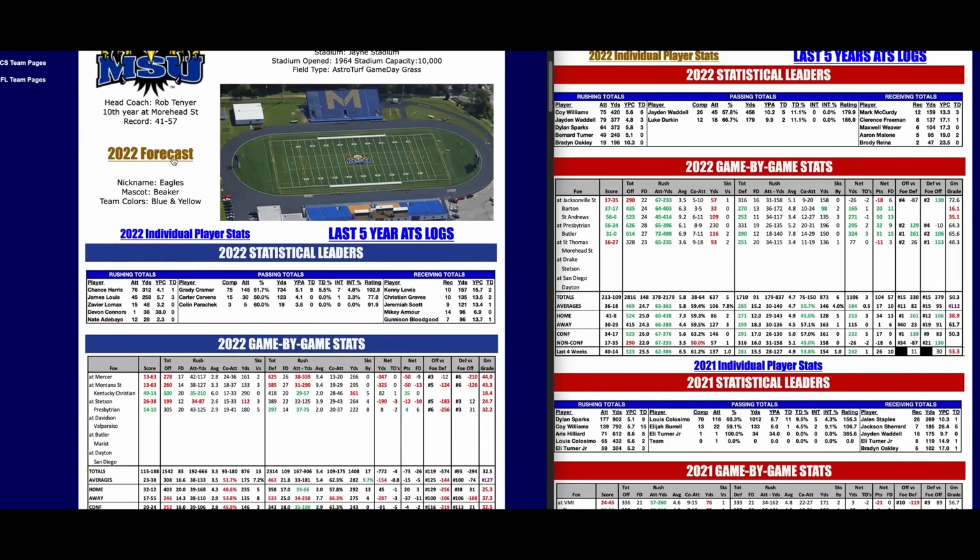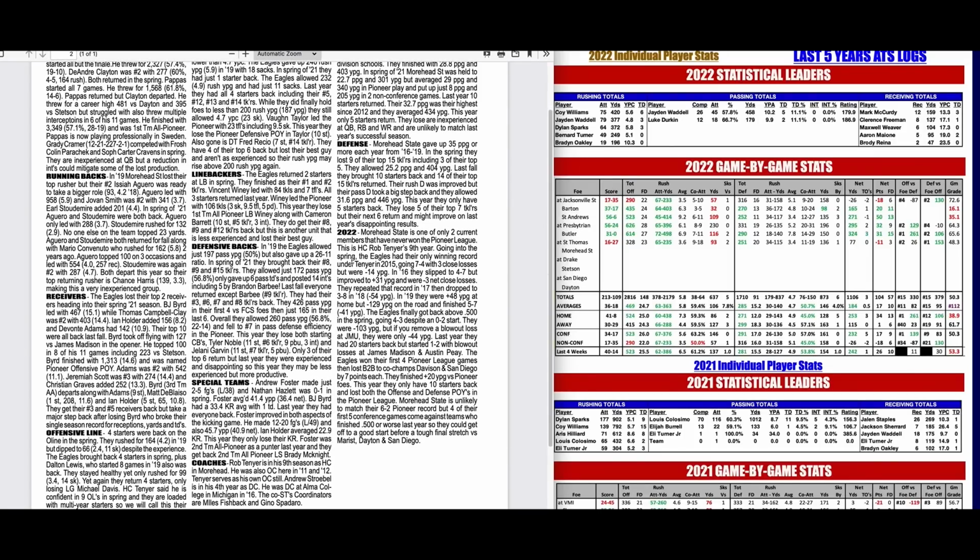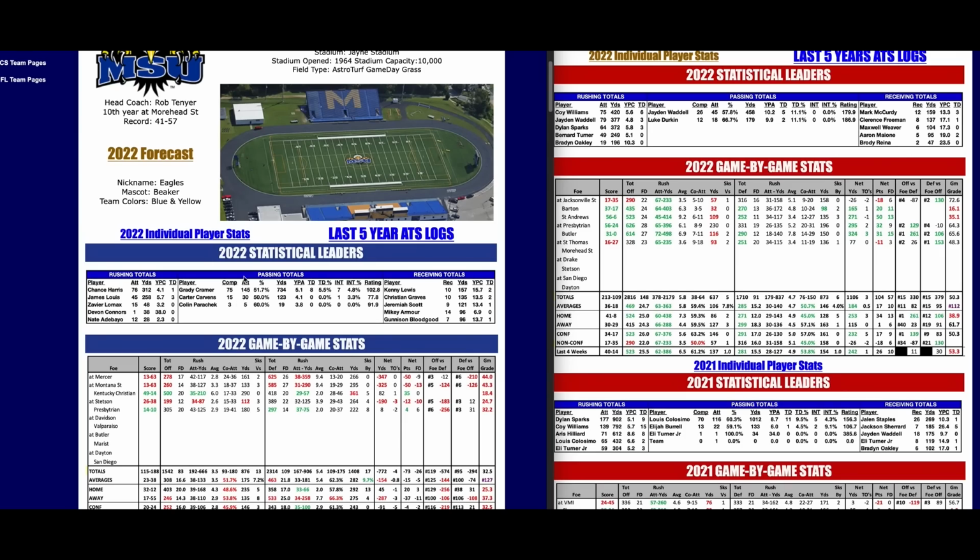If you look at Morehead State, you get a complete write-up. You can see that Morehead State loses experience. They are inexperienced at quarterback, running back, and receiver, and they're unlikely to match last year's successful season. Defensively, they lose 5 of their top 7 tacklers. You get a complete FCS magazine with your Phil Steele Plus purchase. It's all right there. Complete magazine, a complete write-up on every position. You want to know how their linebackers are? There it is, a complete breakdown on everything about Morehead State that you need to know.